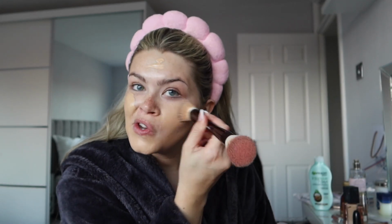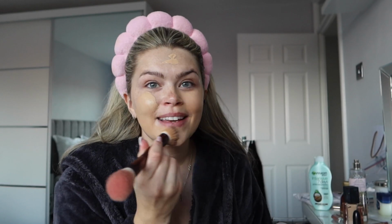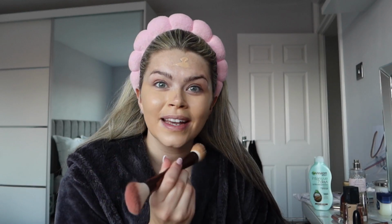Obviously ignore how dark this foundation is about to be, because it is, but tonight is the night where I'm going to fake tan and I cannot wait. I actually have just put a bit of the Dove Gradual Moisturiser. Is it Gradual Tanner, but the moisturising lotion thing? I've just put a little bit of that on because I thought if I get a little bit of that on before tonight, my fake tan might go on nicer.